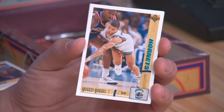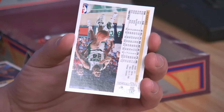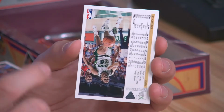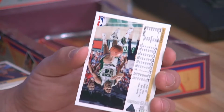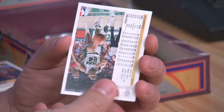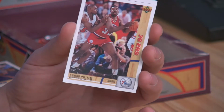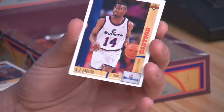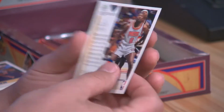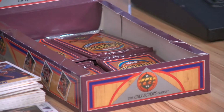Another Muggsy Bogues, 5'3" guy. And people say he's being generous, because sometimes on their cards they alter their height. They're saying he might be shorter than that. Jay Humphries, Armon Gilliam, AJ English, and Roy Hinson. Nice.